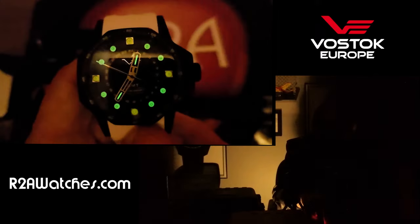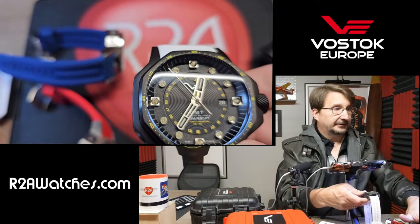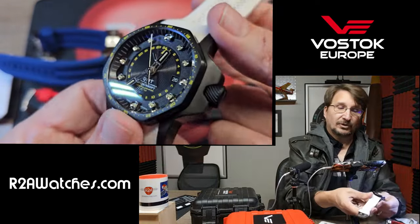There you go. Wow. Look at that. Fantastic luminosity on this. You can see the sweep second hand. You can see how in the stand-up tritium tubes, you can actually see here how it's reflecting against the side reflectors to give you more luminosity than you would normally get if it were laying flat on the dial. So there's your loom shot. I'm going to quickly turn back on my little light here that shines onto the watches to show you more.